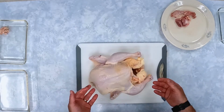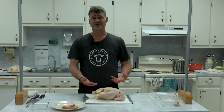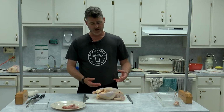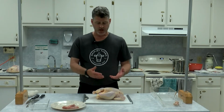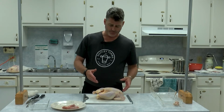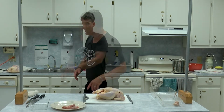If for whatever reason your chicken smells a little bit, or you just find it to be excessively slimy, there's no reason you can't rinse it off. It just becomes a little more slippery, and your chicken will now have a lot more chicken drippings everywhere. So this one's kind of nice and dry. We've been letting it air out on the plate for a minute, so I'm not necessarily going to rinse this off. I am going to wash my hands, and then we're going to start cutting.